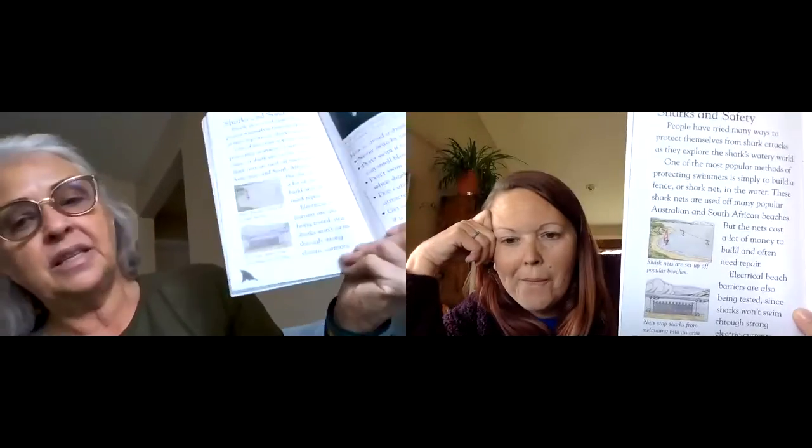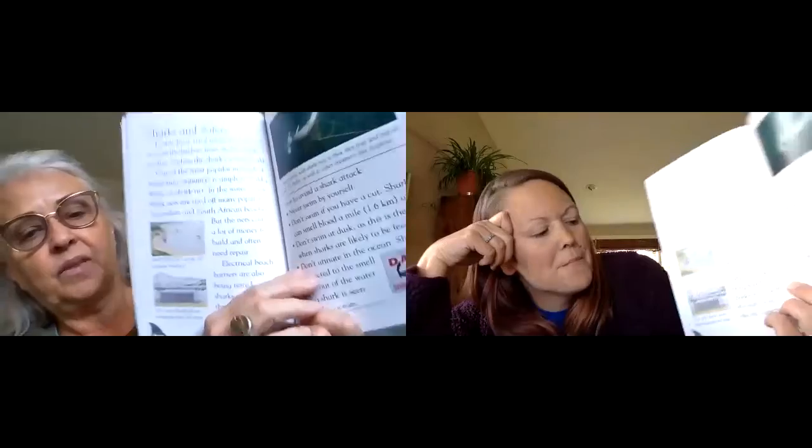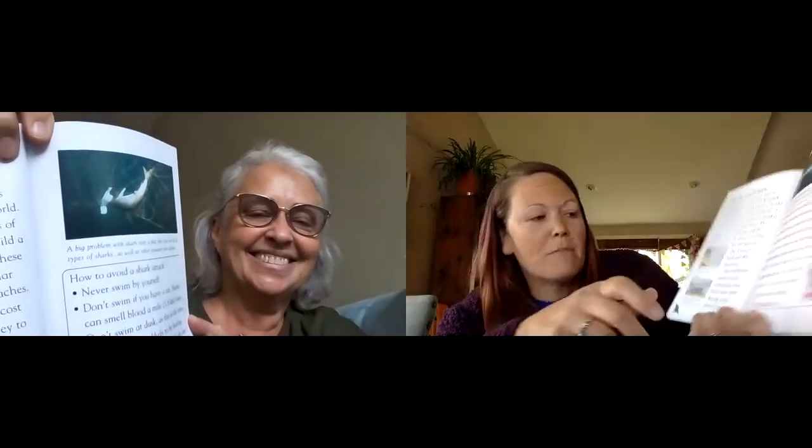See if you noticed these nets and then they're held down by an anchor. Okay, I noticed that. That's a text feature, Miss Dean. Yes, it is. It helps you understand the text. Illustrates it for me. Okay.